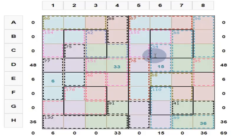Now we will go into the puzzles. We can start this puzzle from anywhere and go anywhere. You can start here also. These three numbers add up to 67. So what is this number? This is 130 minus 67, that is 63.